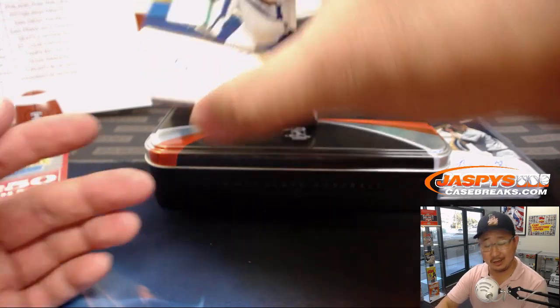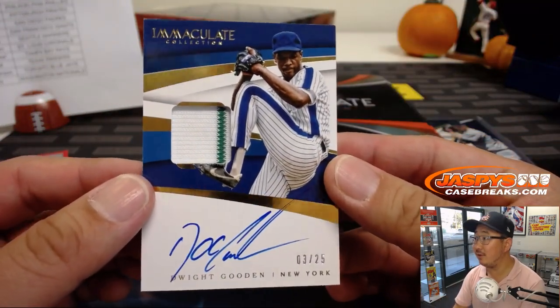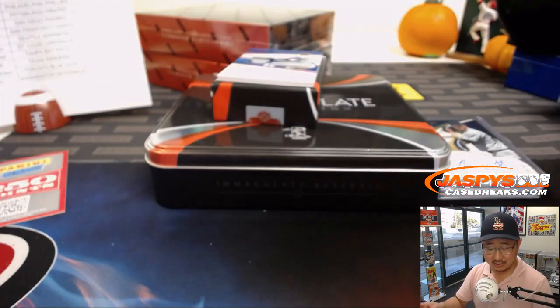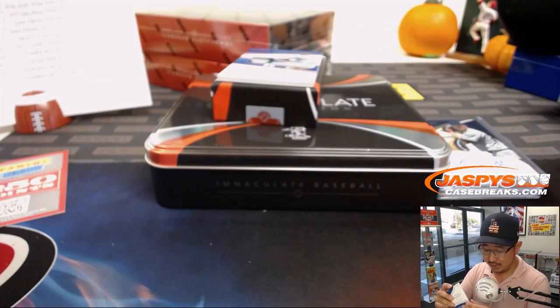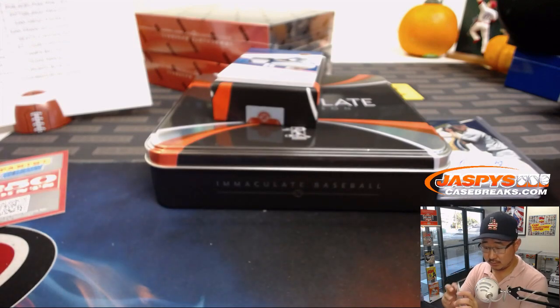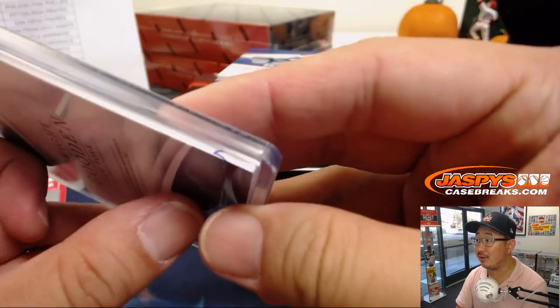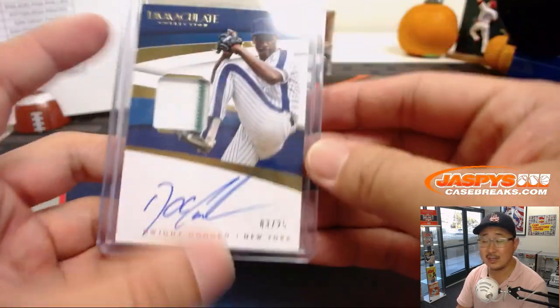Ooh, Doc Gooden. Nice. 3 out of 25. What up, Doc? Mets. Torsten with the Mets. See that bit of pen right there? Looks like maybe Doc Gooden got a little aggressive with the autographing.